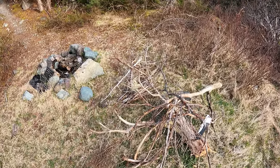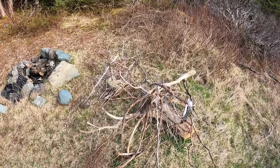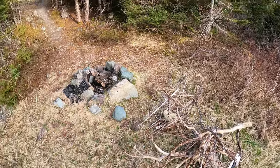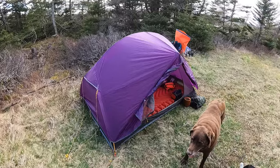I got some dehydrated spaghetti there that I made myself. So just gotta boil a little bit of water for that, then I'll probably have a coffee or something too. So yeah, I'm gonna go out to the pond here now and get some water and get some supper going.